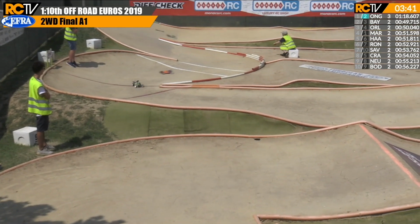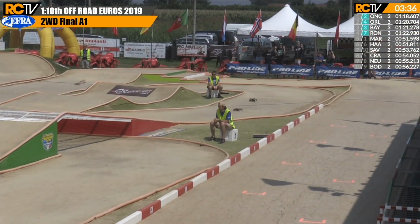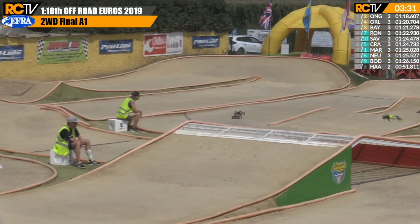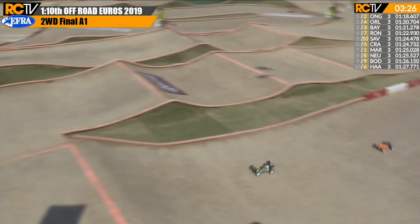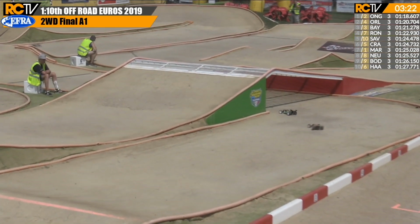Bayer just having a champion's roll, dropping from 2nd to 3rd. New gap now is 2.1 seconds for Ungaro over the young Finnish superstar Una Hottanen, and Bayer, I want to say it's from the Czech Republic. I hope that's right. Maybe Slovakia.